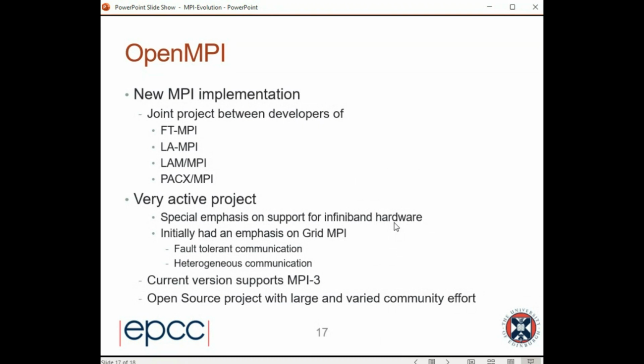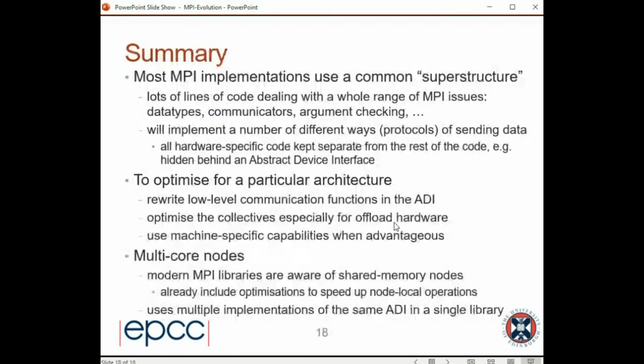OpenMPI was a terrible name. We'll see tomorrow that there's also this shared memory thread-based parallel model called OpenMP, which has been around since the 90s. OpenMPI was developed after that, and people get very confused between OpenMP and OpenMPI. They are totally different things. OpenMP is a compiler-based mechanism for thread-based parallel programming, and we'll look tomorrow at how to merge MPI and OpenMP. OpenMPI is an open source implementation of the MPI library. They shouldn't have called it OpenMPI.